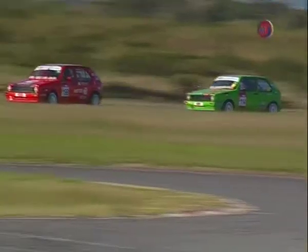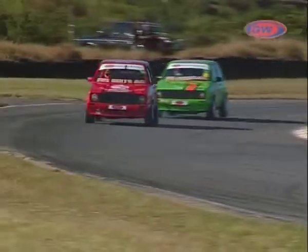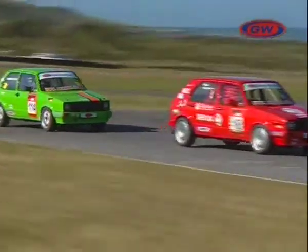Darren brakes really late. Back to Class C battle though. Blackensee under pressure from Wood. They are driving as hard as those Class C cars will go.